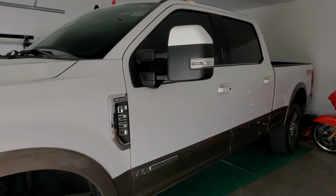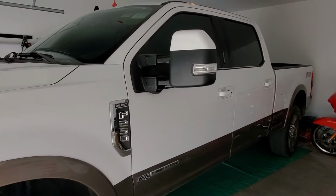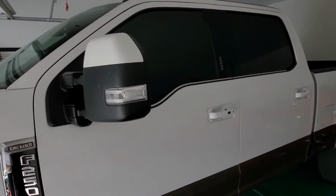2019 Ford F250 King Ranch Power Stroke Turbo Diesel. We completely window tinted this vehicle and it absolutely came out perfect. Films used: XPEL XR Plus on this vehicle, and this vehicle will stay very, very cool. Driver side.